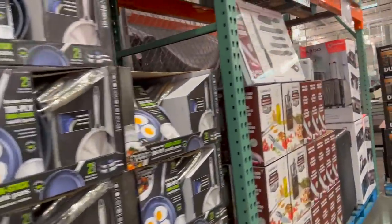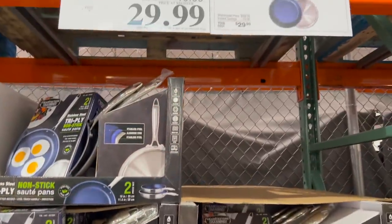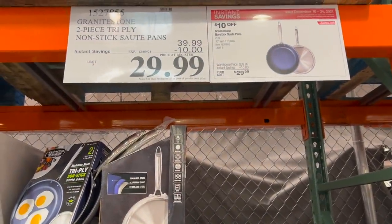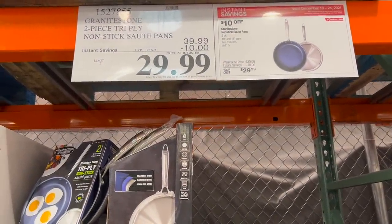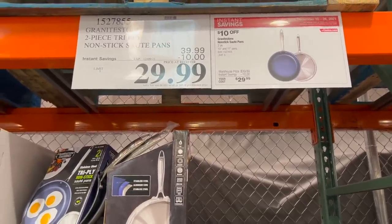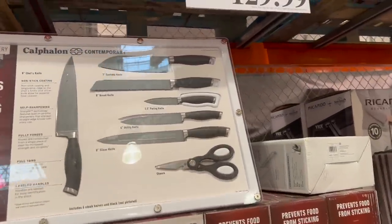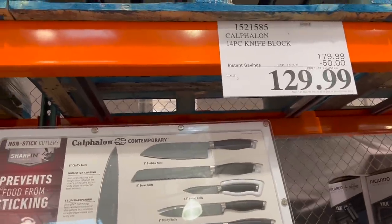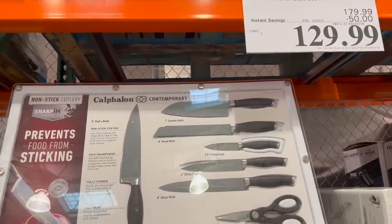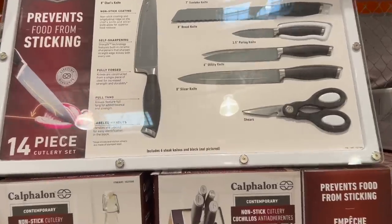How about pans then? How about Granite Stone two-piece tri-ply nonstick saute pans? You get two of them, limit five, $39.99 normally, $10 off, get it for $29.99. You want pans? Right, remember, that was the one that went off sale and on sale. All right, how about knives? Yes, this is actually a really good gift for someone. $179.99 normally for the Calphalon 14-piece knife block set. $50 off, $129.99 right now for that.